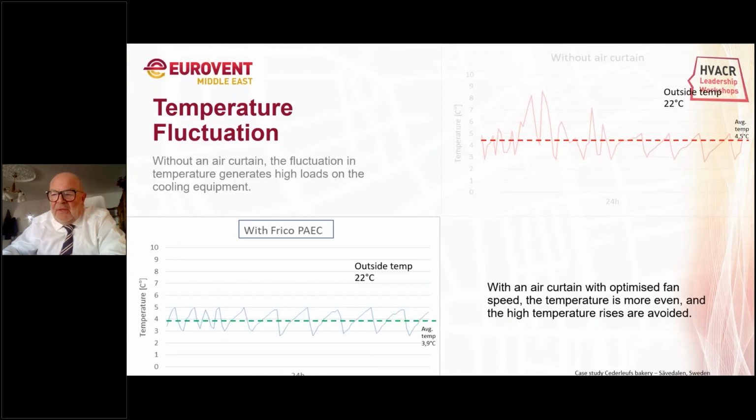Other benefits of the air curtain is that by installing the air curtain, we can also have a more even temperature in the cold storage. So we have less fluctuations. And that, of course, will help the lifetime of the cooling units. And also it's a better preservation of the food, of course.